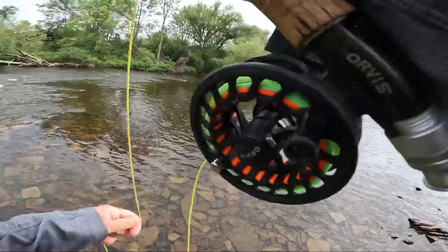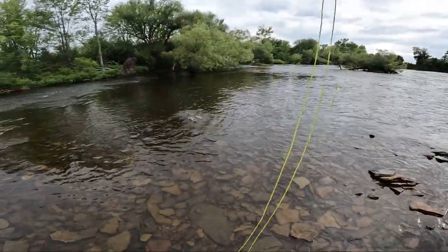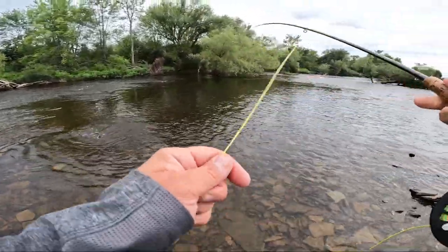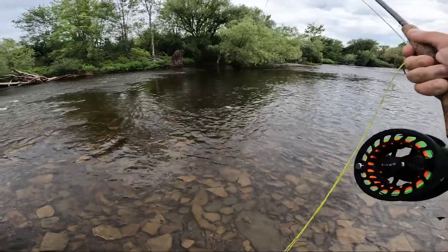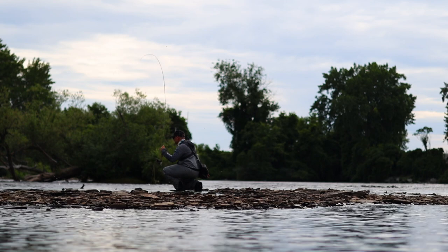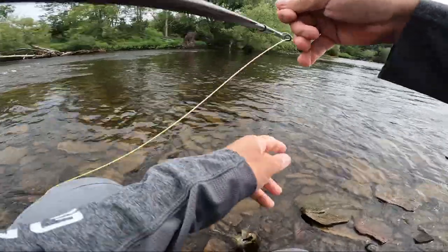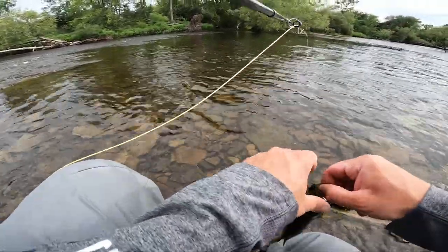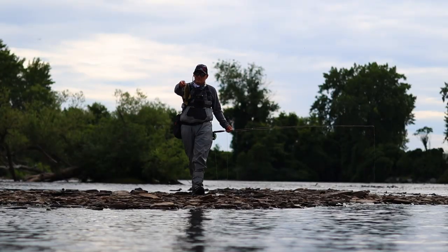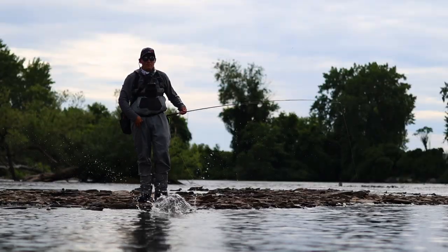Not bad, not bad. Take a fish like that on the fly. Another beautiful smallmouth caught on a conehead black woolly bugger. Cannot beat this, man. This is awesome.